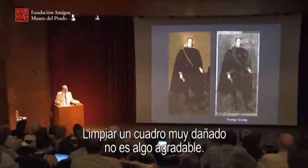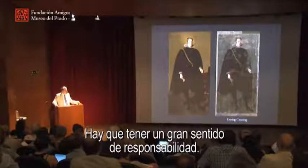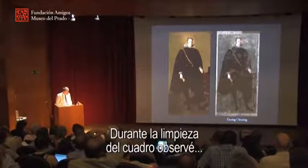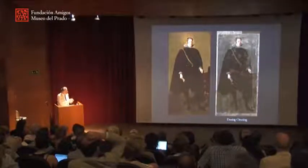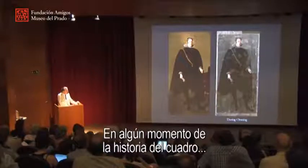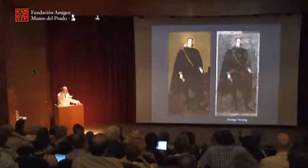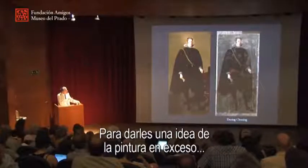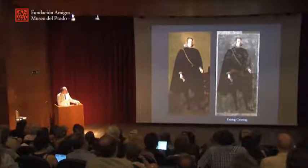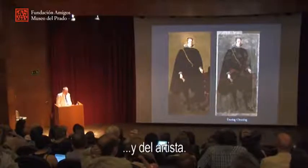Cleaning a very damaged picture is not a pleasant thing. You have a real sense of the responsibility ahead. But there were qualities to this picture that really seemed worth revealing. So you see the painting in course of cleaning. It's undersaturated, there's very little varnish on it, so it looks dry. At some point in the picture's history, at least prior to 1905, these additions were put on. They're not original, but they're old. Just to give you a sense of the overpainting, you can't see the additions because this color was over the entire background. And though the background is compromised, it speaks much more of the period and of the artist.